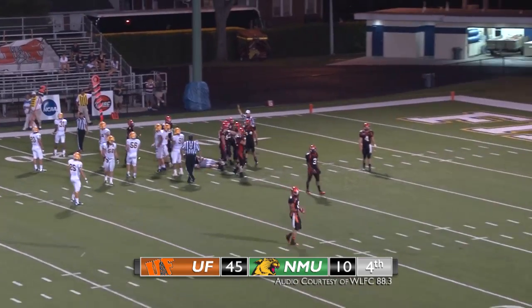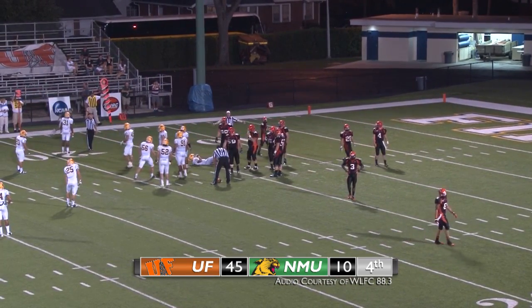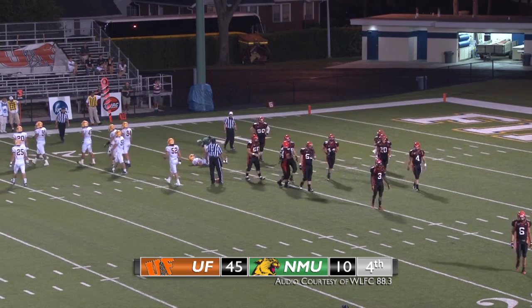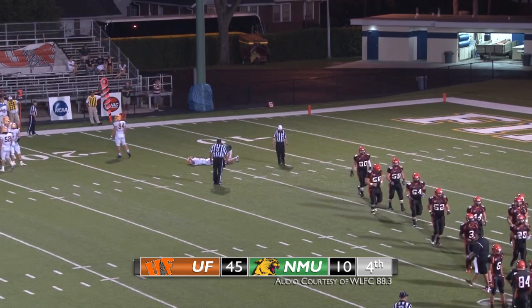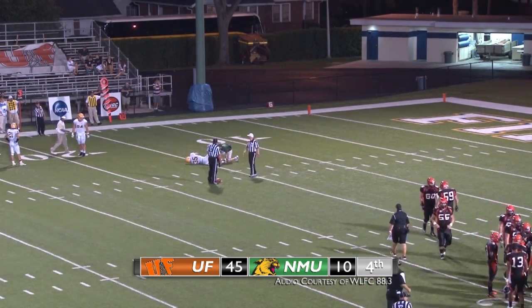Time now to head down to the sideline. Let's check in again with Brendan Emsweller. Well, on the Northern Michigan sideline, they still have high spirits. They keep on saying, keep on fighting, keep on fighting. On that last drive with the offense, they almost scored a touchdown. Sideline was very ecstatic, even though they're down 45-10. But they're still trying to keep on fighting. Back to you guys. All right, Brandon, thank you very much.